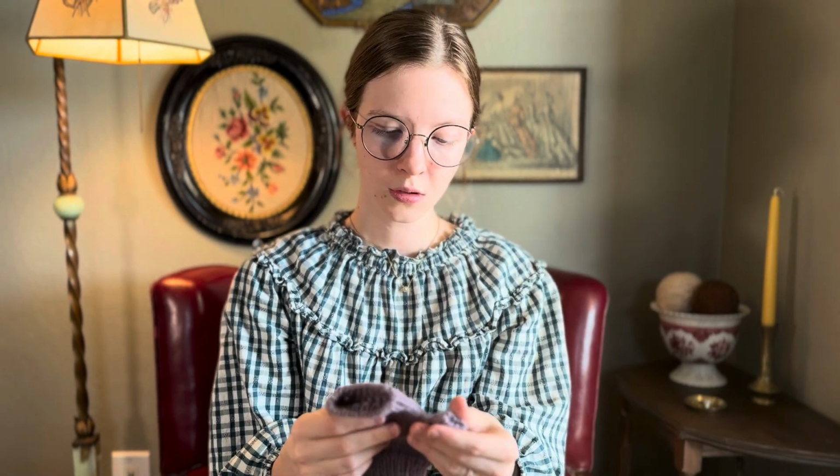It's just so soft, and this pattern is so cute. I'll put it on because my mom and I have the same size hands. Look at that. It's so cute. I love it. I think they're adorable. I think she's going to love them. She said she wanted fingerless, so I know that this is definitely going to be what she wants. I'm going to give them to her for Christmas. But I think I might have to knit a matching pair for myself because these are just lovely.